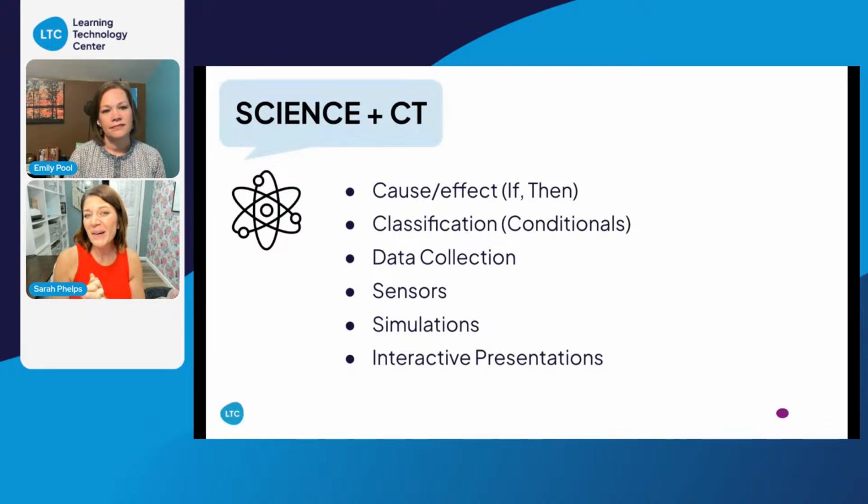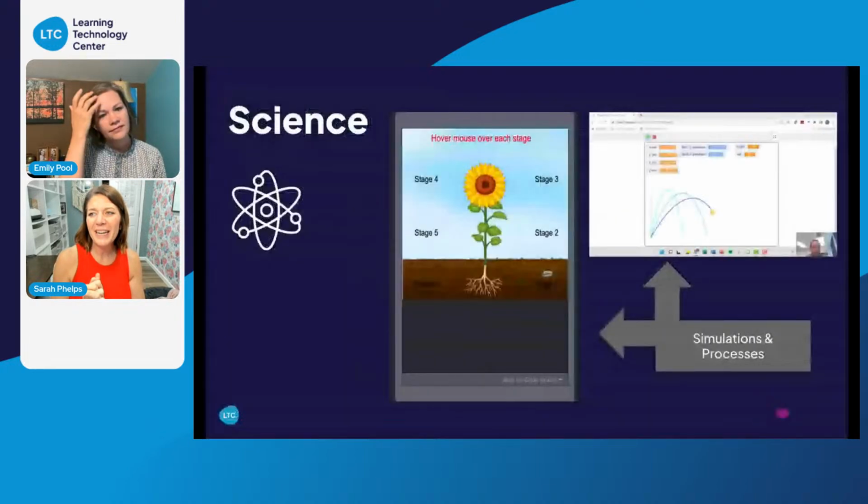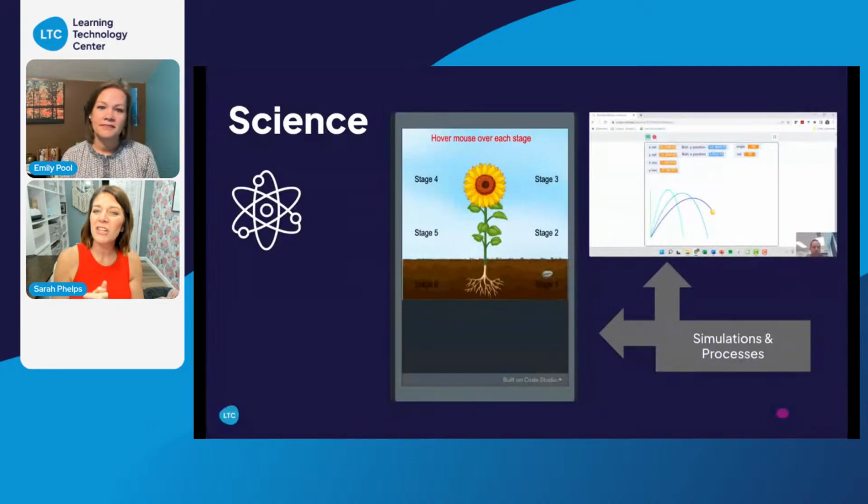And we can also amplify the excitement in presentations. We know students have to present information oftentimes in all of these subject areas. We can utilize technology like some of the things that we shared earlier to make those presentations a little more interactive.